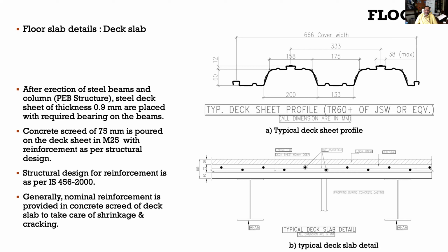So once you have erected the beams and columns, then you do the slab, and after doing the columns and the slab, your skeleton of the building is ready. All you have to do is fix up the wall panels.